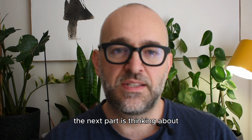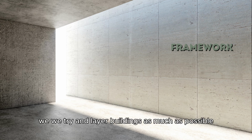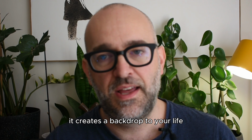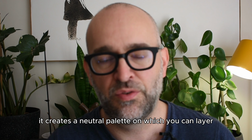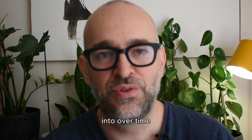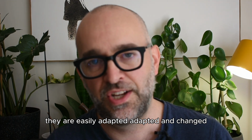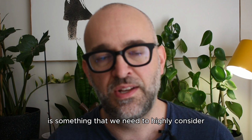The next part is thinking about the framework of the building. We try and layer buildings as much as possible, and the architecture that we create tends to be a framework. It creates a backdrop to your life. It creates a neutral palette on which you can layer your fundamental life over time. And these layers that we put into the building are easily adapted and changed. But the principal building itself, the framework, is something that we need to highly consider.